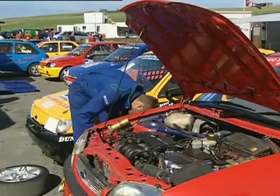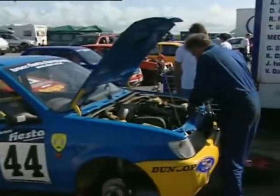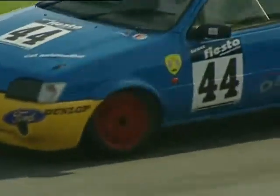Racing isn't cheap, but this is probably one of the cheapest forms because there's not many modified parts on the car. A little bit more power would be better, but the handling, the suspension, the brakes and obviously the Dunlop slick tyres are very, very good. No problem at all. There's no really weak point on the car.